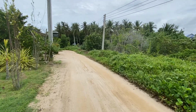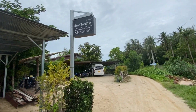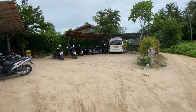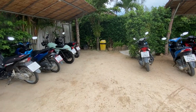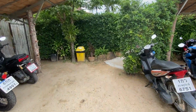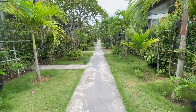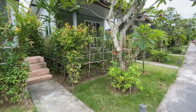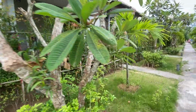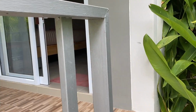And now we're coming to the Cheeva Beach Resort. This is the back of the resort, and we'll go on into the resort and take a look at the bungalows and get a general idea of the layout. Here we have the bungalows on either side of the pathway. This is a look at the room from outside. Let's go take a look.